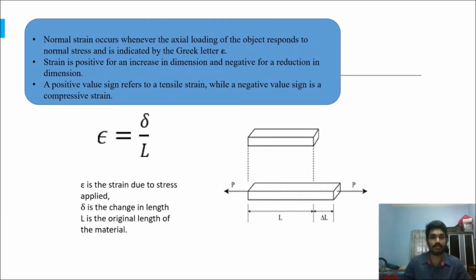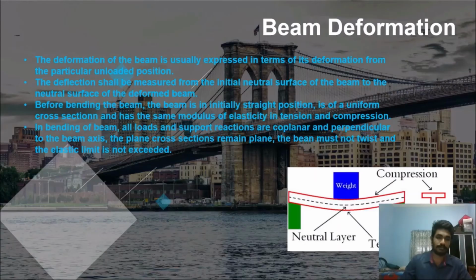Strain occurs whenever the axial loading of the object responds to the normal stress. If the strain is positive, it is called a tensile strain. If strain is negative, it is called a compressive strain. For the formula for the strain, beam deformation is usually expressed in terms of deformation from the particular unloaded position. It is measured from the initial neutral surface of the beam to the neutral surface of the deformation.